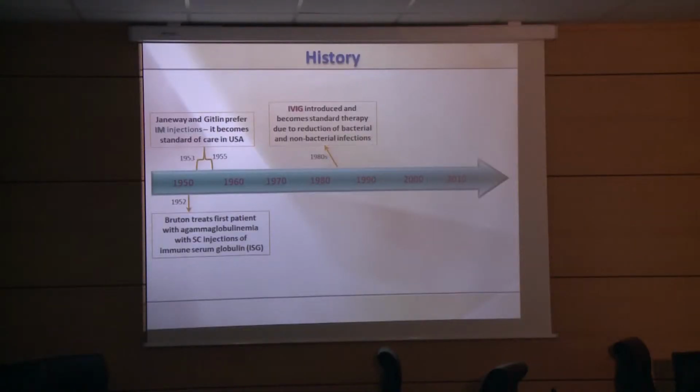This is just a short timeline slide. What I wanted you to see is that the first patient who received treatment, from Bruton in 1952, actually started with subcutaneous treatment. But he had two colleagues, Janeway and Gitlin, who were the big names in immunoglobulin and immunodeficiency research, and they were more for the intramuscular treatment. The early IVIG was not safe and gave lots of adverse effects, but in the 1980s we started giving a safer product, and it became the gold standard.